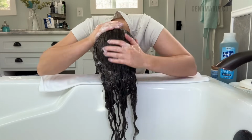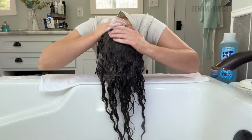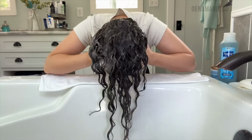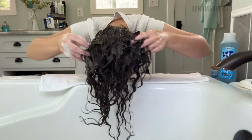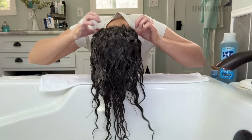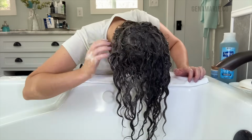So usually if I am going to clarify, I will try and find a clarifying shampoo that has ingredients like disodium EDTA in it. Tetrasodium EDTA is another one that will remove those minerals. So this is just going to give you a clean slate. So it's going to remove product buildup, sweat, oil, dirt, hard water minerals, and just give you a reset for a clean slate to then go in and style your hair.